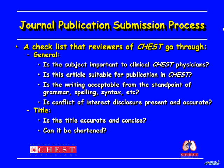It's a little deviation from my talk here. Is the article suitable for publication in Chest? Is the writing acceptable?